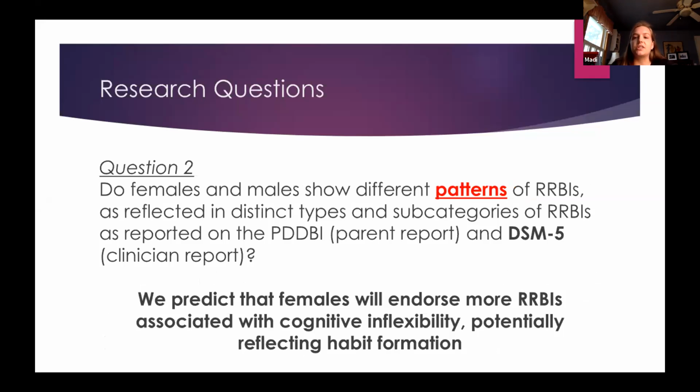Our second question is in regard to the patterns of RRBIs. We asked, do females and males show different patterns of RRBIs as reflected in distinct types and subcategories of RRBIs as reported on the PDDBI parent report and the DSM-5 clinician report? Again, here we did not have the PDDBI numerical data, so we used the DSM-5 clinician report only. We predicted that females would endorse more RRBIs associated with cognitive inflexibility, potentially reflecting habit formation.